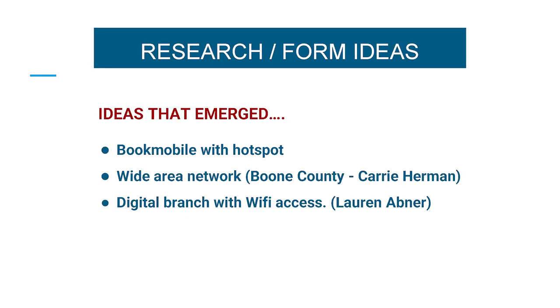So as a team, as a staff, we started talking about ways that we could improve internet access in our community. We talked to leaders of organizations, government leaders, schools, and we also did a lot of researching and found that libraries are kind of the leaders in this area. We found that libraries had bookmobiles with a hotspot, and they would go to different locations offering this service.